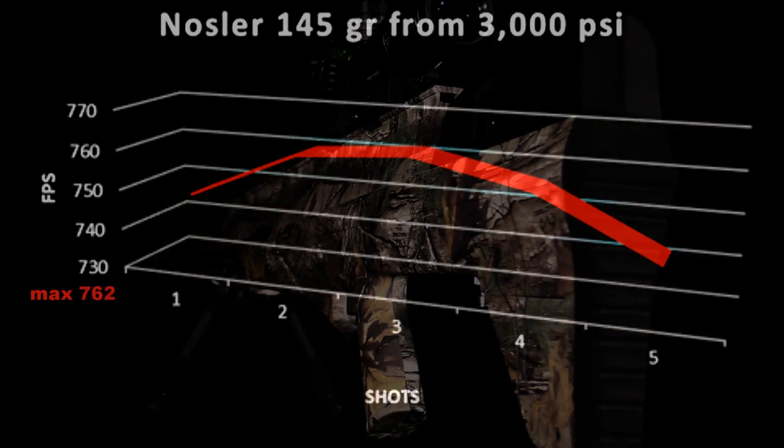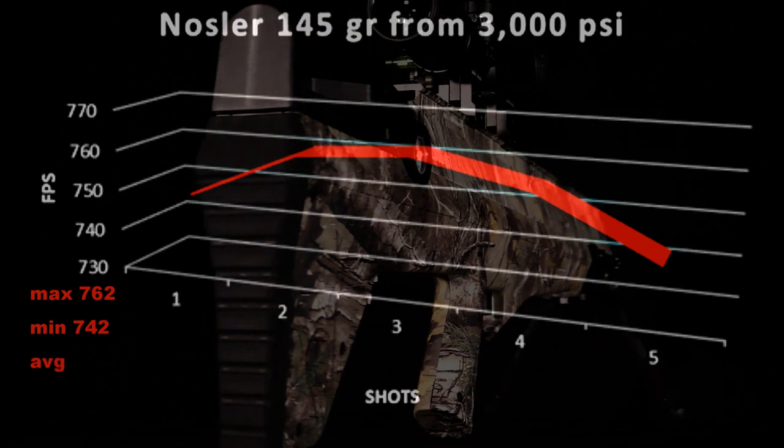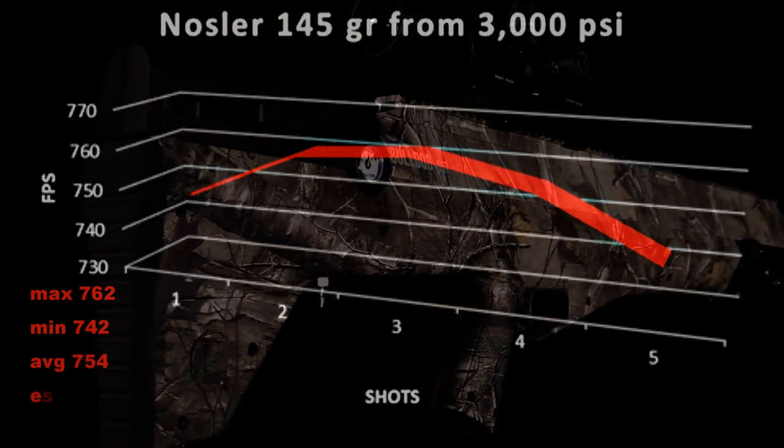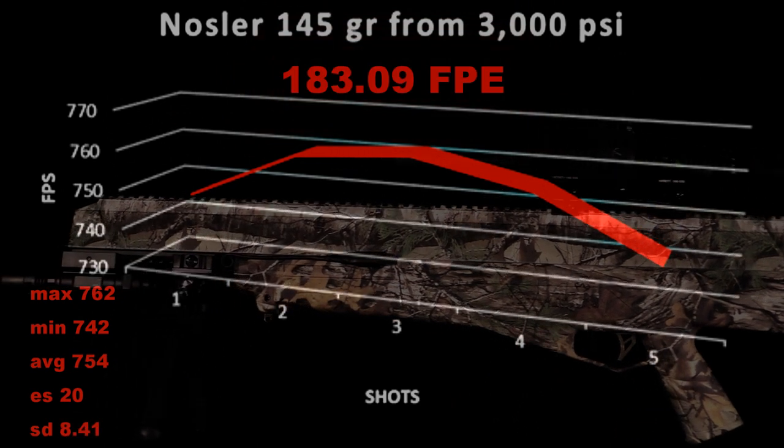As you'll soon see, the Nosler and the JSB are the rounds you'll want to have in your arsenal for top performance at 100 yards. The JSB getting the nod in accuracy, and the Nosler in energy transfer.